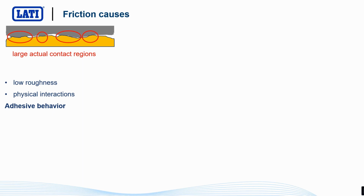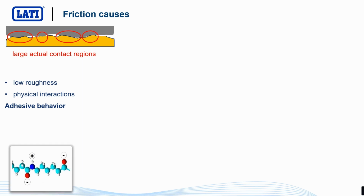They have very complicated names, like hydrogen bonds, van der Waals ties, and so on. But I do not want you to focus on the names or the physics. I want you to understand that with this kind of contact, you have a very strong relation, because it's an electrochemical relation. And this kind of friction is very, very strong. We have a typical adhesive behavior. The two surfaces are like stuck one onto the other.